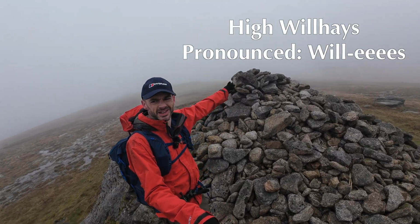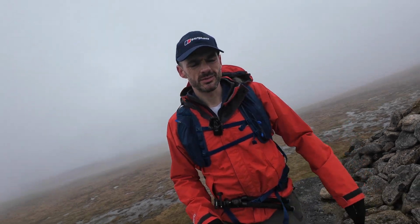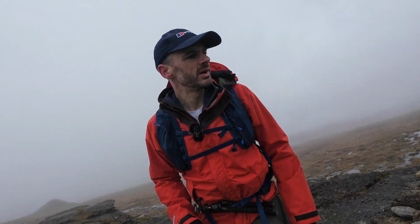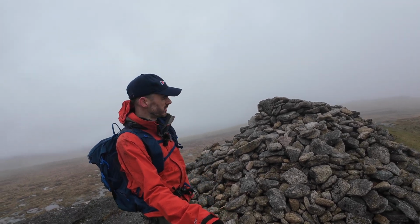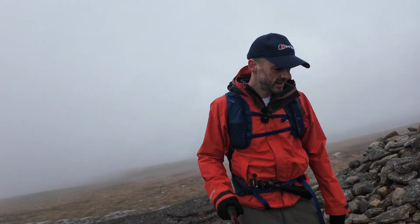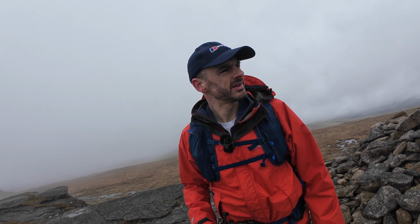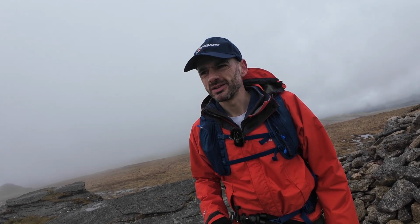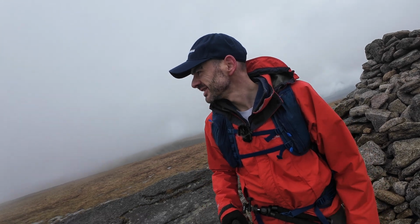mountain number 2. No trig point. I was surprised. Unless I'm being dense, which isn't probably too difficult. But this does look like, you know, when there's no trig point, there's that pile of rocks. This is very cool up here, especially as I'm up here on my own. Something eerie about it, but exciting. Yeah, cool. What can I say?